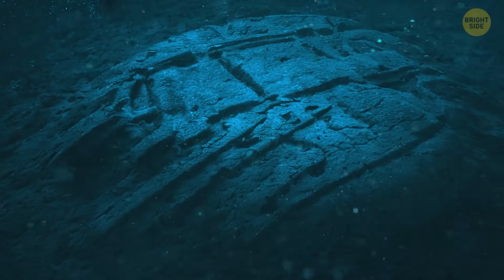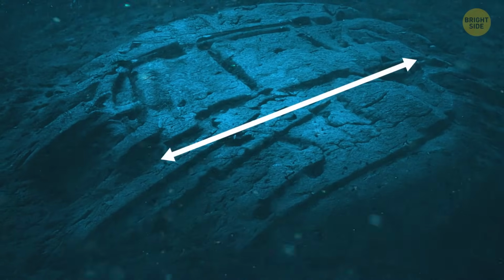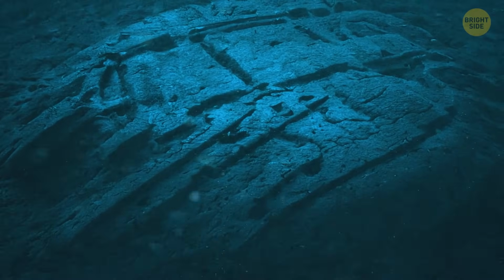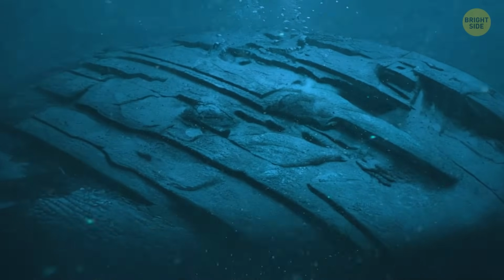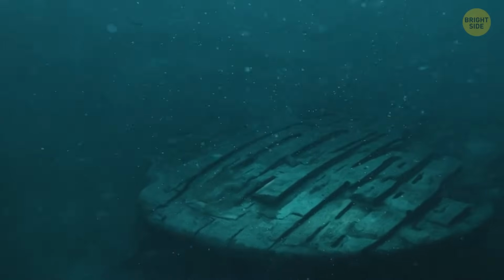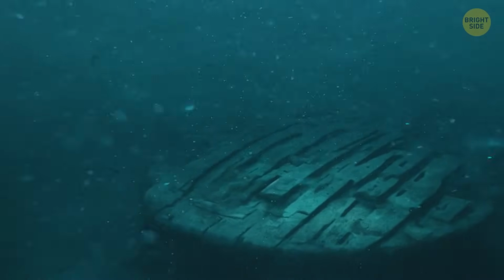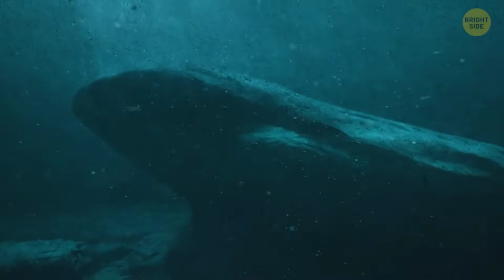When you look at this formation from above, it's 200 feet long and looks exactly like a fallen spaceship. It's hard to believe that it's a natural formation, but spoiler alert, it's totally made by nature because the Baltic Sea has gone through many erosions throughout history. Most likely, the bizarre formation is the result of these processes.